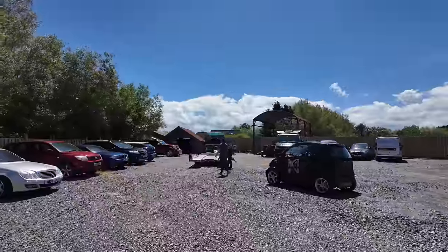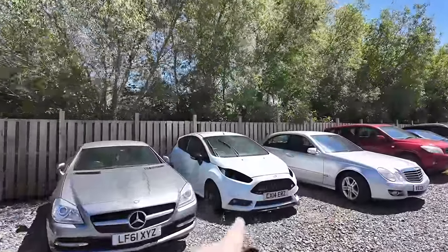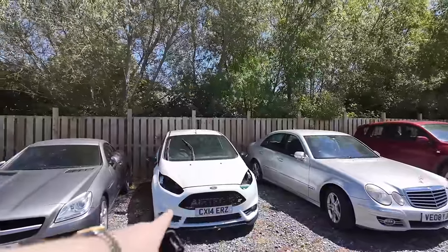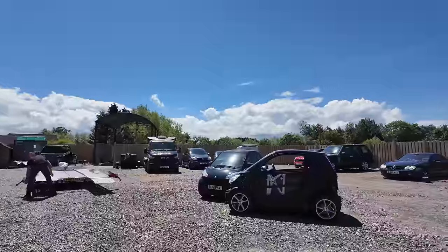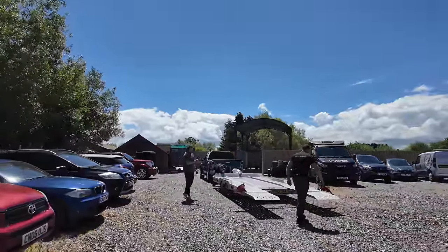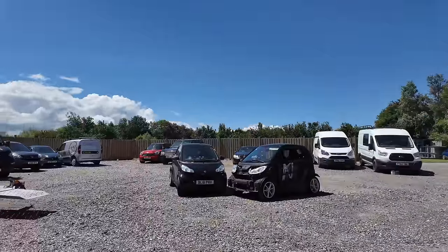Right, so the guys are here, and we've checked out pretty much everything from Dan's Ford Fiesta with its engine missing. They're quite interested in that, as you would be, but Dan needs to get around to sorting that out. They're going to be loading up the smart cars now. Both of them are going to go on this trailer. They have done measurements, got some online measurements apparently, so these two should be able to go on there.